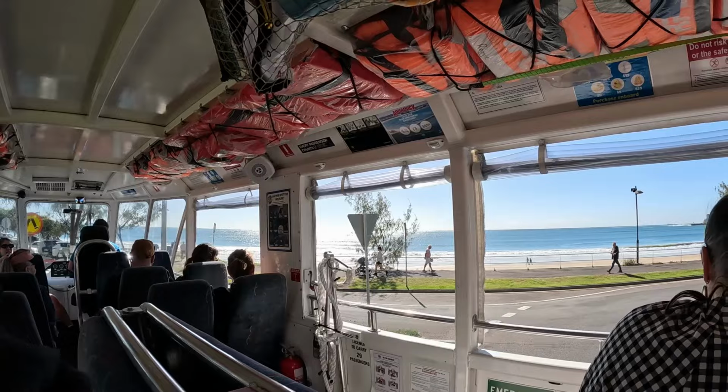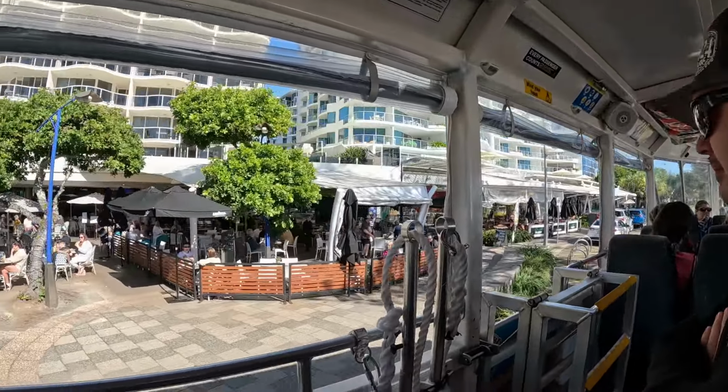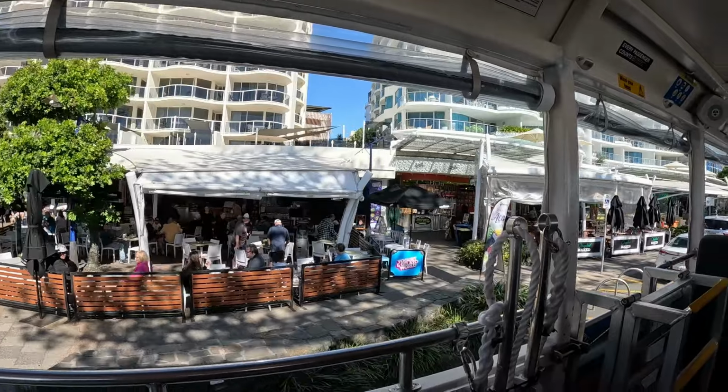The tour starts in the land portion and takes about 10 to 15 minutes to drive the streets and down to the Mooloolaba Esplanade.